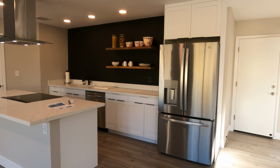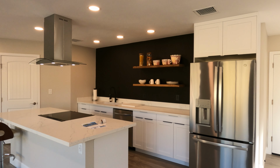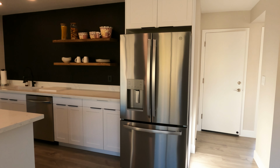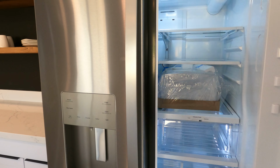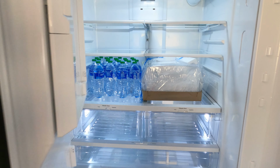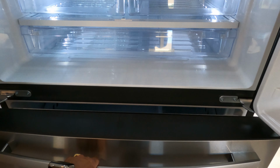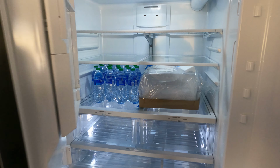As you can tell, the kitchen's been completely remodeled. It's got the nice floating shelves, kind of an open concept. Stainless steel appliances. I can open this up for you here. This is those French, I believe it's called the French double fridge and freezer at the bottom. All new.